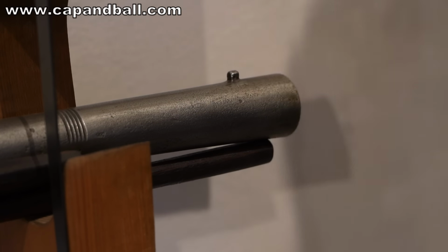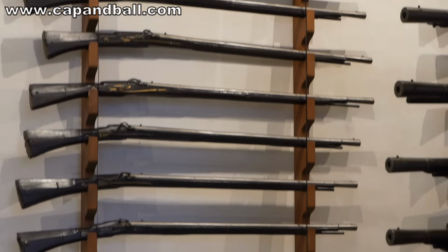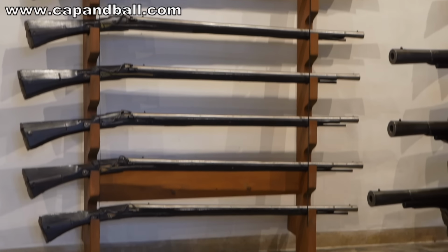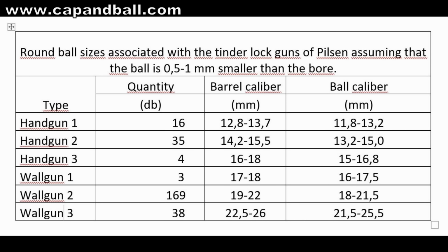These guns represent a unique opportunity to match the caliber range of the bullets found on the battlefield of Mohács with the guns from the period. By assuming that the round balls were 0.5 to 1 millimeter smaller than the bore, we arrived at a bullet size of 11.8 millimeter to 16.8 millimeter in case of light handguns. Exactly the range that the Mohács battlefield gave us.